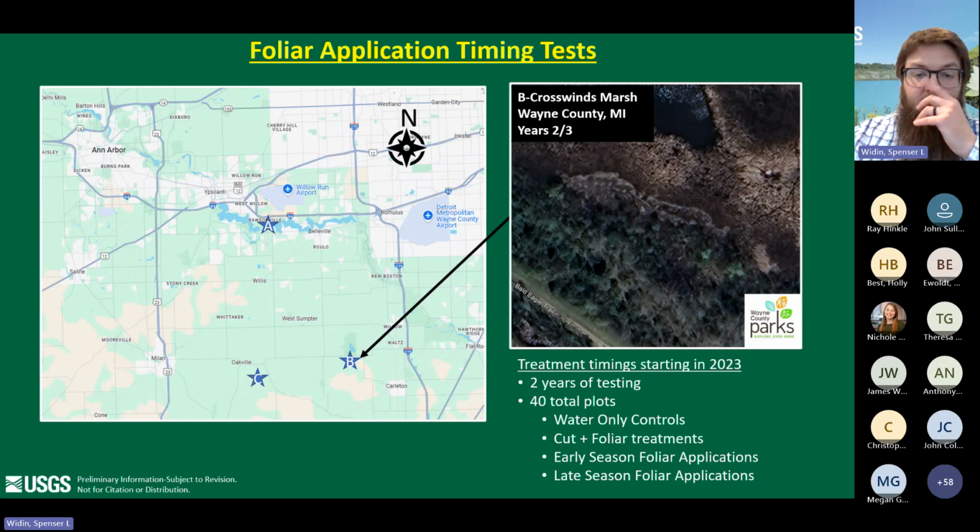So either applying treatments early in the growing season and then subsequently afterwards, or applying a late season treatment, so late summer, fall treatments, kind of like you would do with glyphosate, to take advantage of the senescence of the plant, and when they're dying, they're moving all of the resources that they've made through photosynthesis down into the roots, and hopefully taking advantage of that and getting a systemic impact on our plant.